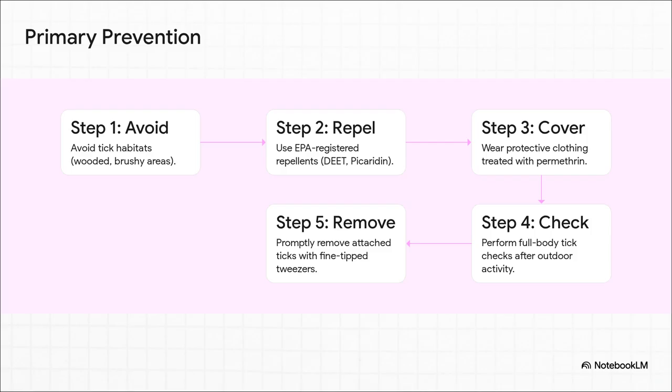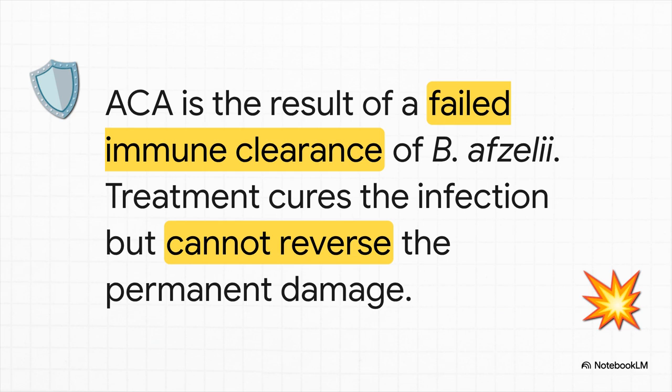This is where primary prevention is everything. Avoiding tick-heavy areas, using repellents, doing your tick checks, these aren't just suggestions. They are the only guaranteed way to avoid a lifetime of consequences. So, to sum it all up, ACA is the signature of a chronic Borrelia afzelii infection, mostly seen in Europe. The diagnosis is a combination of what you see on the skin and a really strong antibody test. And the critical point is this. While we have antibiotics that can cure the infection, they can't turn back the clock on the physical damage, which is exactly why preventing that tick bite is the only real solution we have.